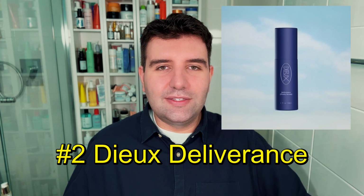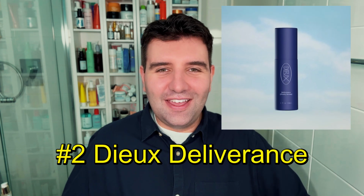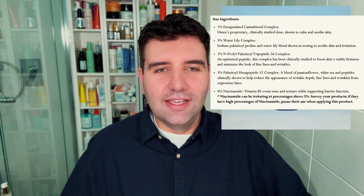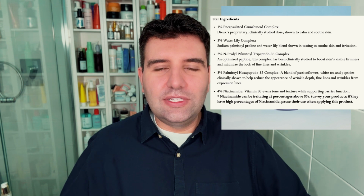Number 2 is Dieux Deliverance, another favorite of mine, one of my all-time favorite skin maintenance products. So this has niacinamide, peptides, antioxidants, skin soothing extracts, just everything that I would want in a daily maintenance serum. Sadly, again, not available in Australia. This is US only because of the CBD content.